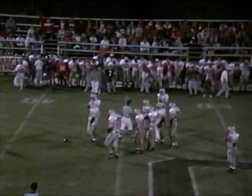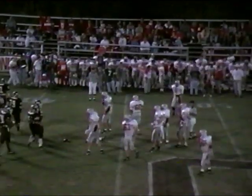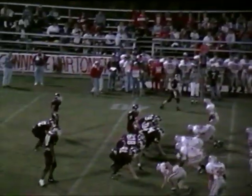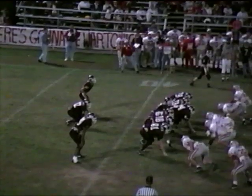Corbin with the early lead, 7-0. Big shakeup for the Hounds. Matt Gibson running at the quarterback spot. Jody Mauser went to the tailback.